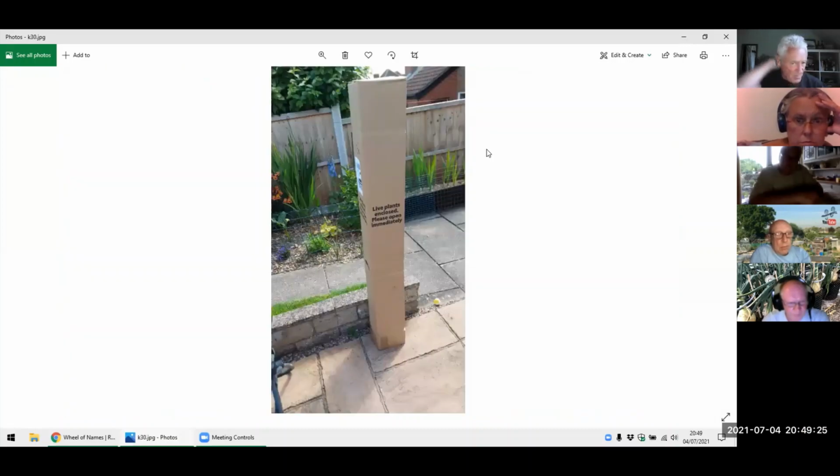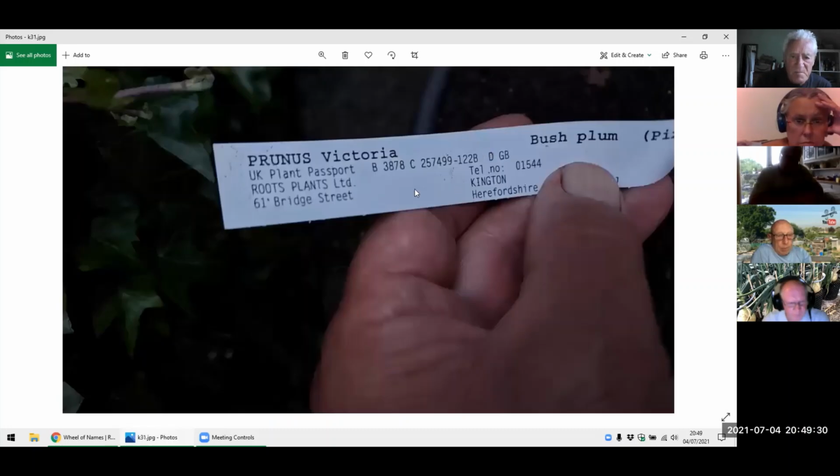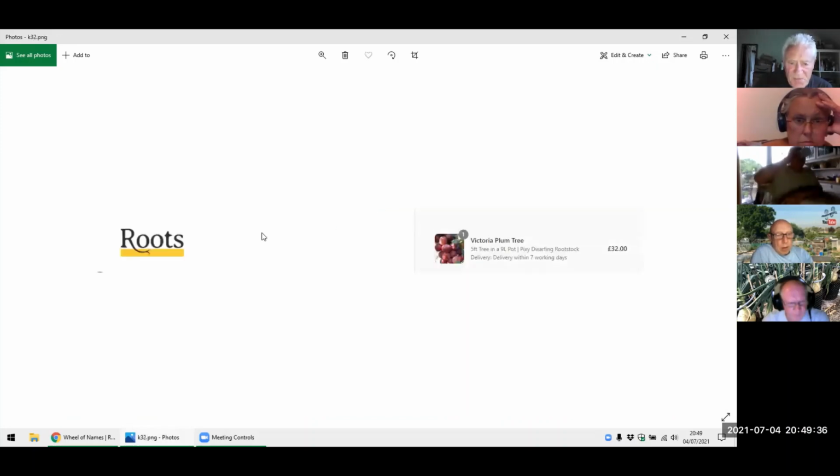Right, my first tree come. As you can see, he's a good one. The best. Victoria Plum. Had this from Roots. 32 quid. He's a 5-foot tree in a 9-litre pot. That's why it's 32 quid. I'll do in the last 2 or 3 years before I get any fruit.